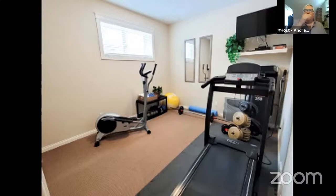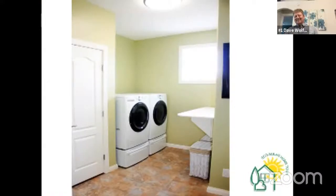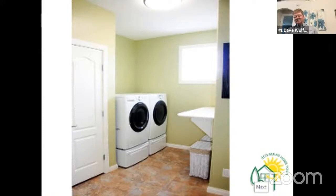I see. So where's this magic laundry basket? In the left, behind that closet door. It's actually in the closet. Okay. Yeah, so it's hidden. Tell me about these. Go ahead. And we have a little folding table on the right side. It folds down up against the wall.